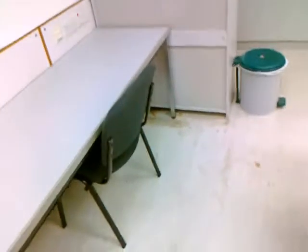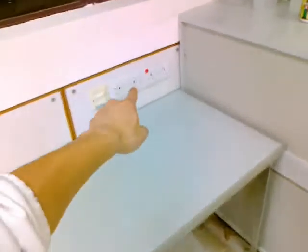I've moved the long tables apart from each other, and I've placed them in strategic locations close to electricity. I think this is the most important aspect of using these tables, that people who use these tables may use their laptops, so they're going to need electricity, so why not put these tables near the electricity?